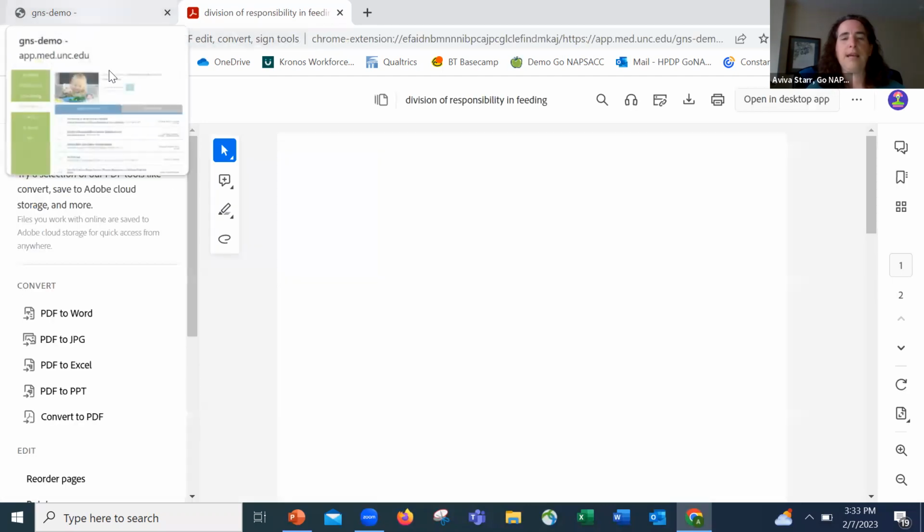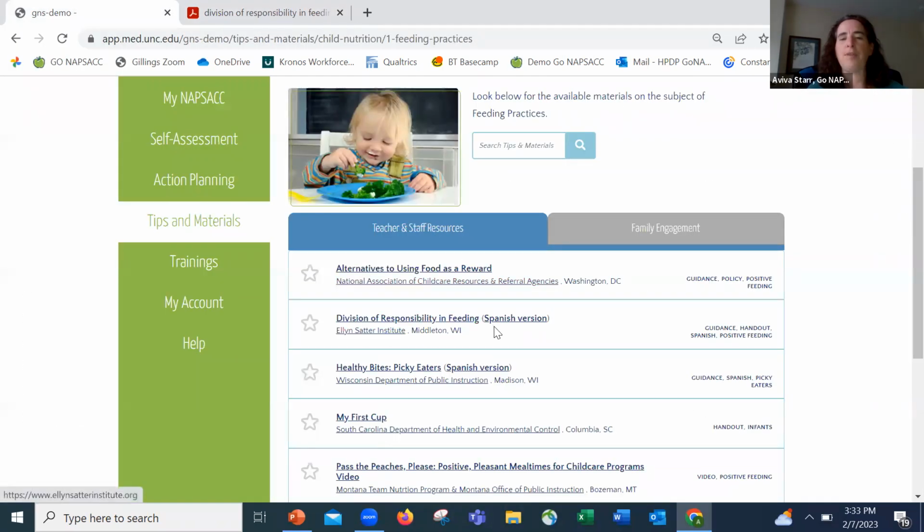And wherever possible, we have them both in English and in Spanish. And this includes some short videos and other things for providers to start thinking about the topic and putting into action. These have all been saved directly into Go NAPSACC, so a provider isn't taken out to the web where they start clicking around and they might find something that isn't really what we're hoping to reach. So they're really saved all here to support their growth in these areas.